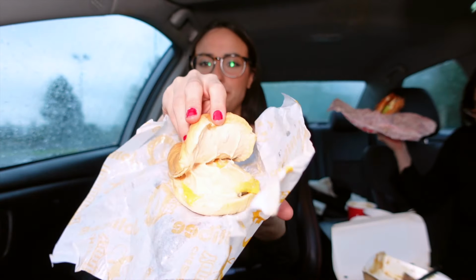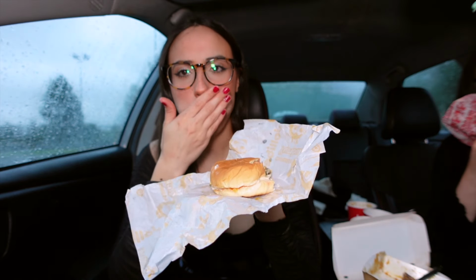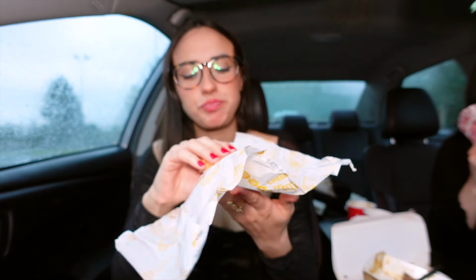It's just a little cheeseburger with some sauce. I don't know what sauce this is. Let's try it. Oh, it's like a sweet mayonnaise. Actually, it tastes very similar to a McDonald's cheeseburger. The thinness of the meat, the cheese, and even the bread itself reminds me a lot of a McDonald's cheeseburger. But the sauce in it is really different. It's a sweet, creamy sauce, whereas McDonald's cheeseburger has mustard, ketchup, and pickles. Like Thousand Island, but a lot sweeter.